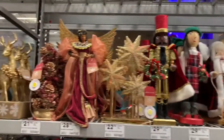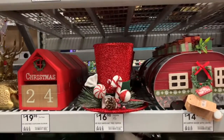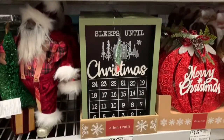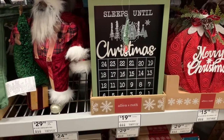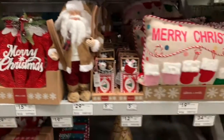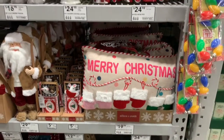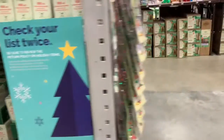There's so much Christmas stuff in here. So much. Look at that head. That head is cute. I was thinking about doing one of these, doing the days up to Christmas, the countdown. But I got a countdown on my phone, though. I seen one in roses that you can put little candies in the pouches, and each day you open it up and eat a candy up until Christmas.